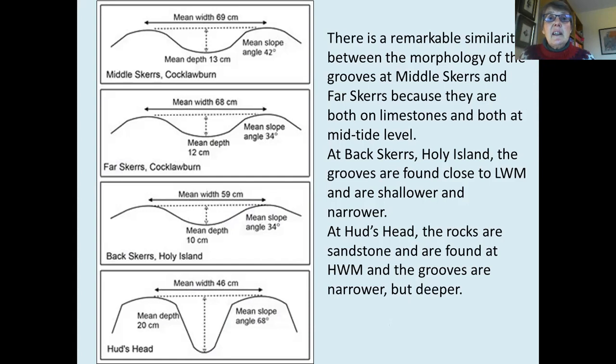You can see 69 centimeters and 68 centimeters for the width on the Cocklaburn sites, and the depths 13 and 12 centimeters. And we were very struck by the similarity between these two areas. They're only a kilometer apart. The grooves at Backskers, however, are slightly narrower and shallower, but they show the same general pattern. There, they are located at spring low water mark. So we wondered whether the position of the grooves relative to tide level was a factor.